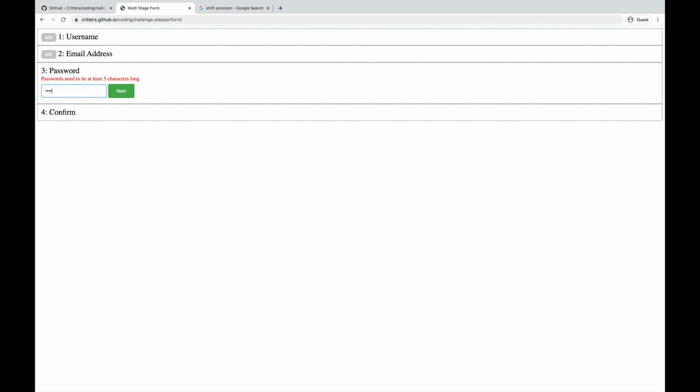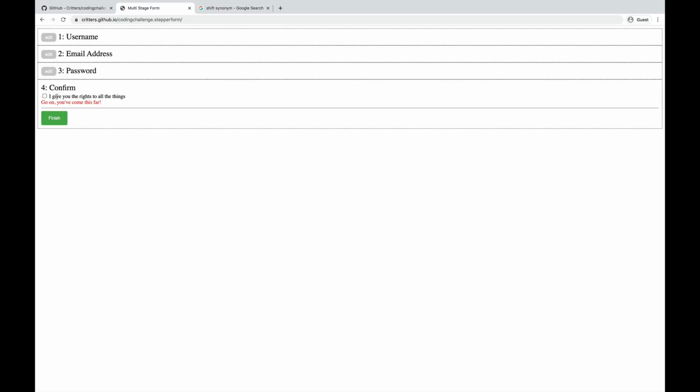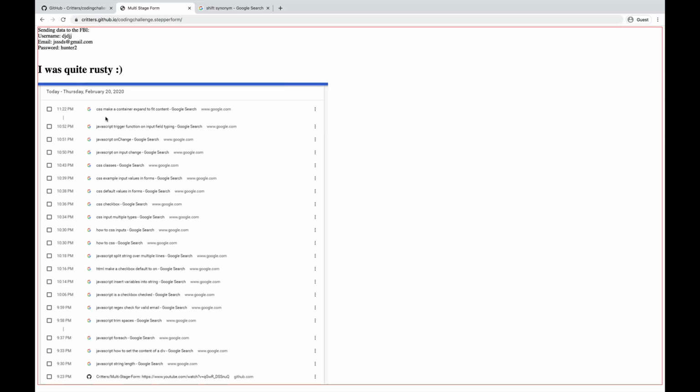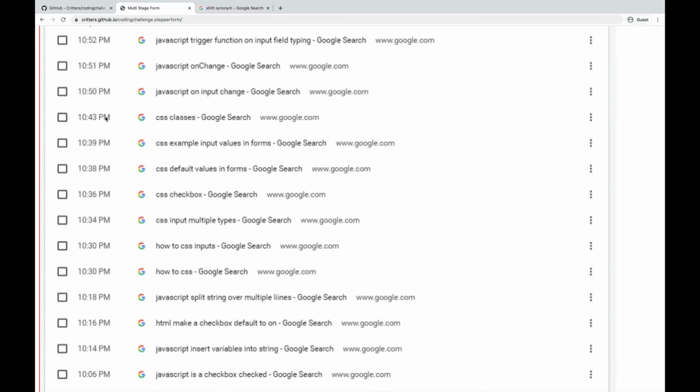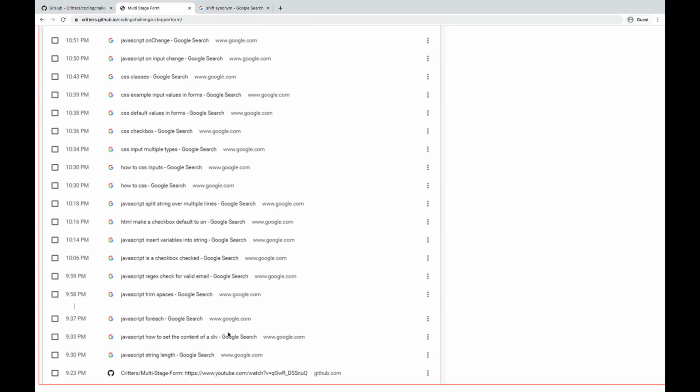And then we'll enter a password. Nice error text again. The validations are great. Confirm. Let's see. So there we did get that little shift, but overall, nice validations, nice error messaging. And I'll click finish. And I do appreciate this one. This person's Google search history as they were creating this. Very relatable.